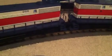Since I don't have MP15s painted in the World's Fair scheme, and they've never been produced, I'm using these GP38s to pull it. Then in the back end here, we have an F7 and the third GP38. And then I threw the Jaws snowplow on there just because it looks really cool. So I'll start this up and run it around, and by that time I think we'll be at the 15-minute mark, and I'll have to shut the camera off. But here we go.